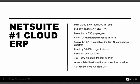And part of the reason for that growth is really retailers and other companies around the world recognizing the need to be able to scale their business and leverage the power of the cloud in order to do so. We're used globally by over 30,000 organizations, and those organizations are running us in over 160 countries. As we continue to grow at such a quick pace, we're adding lots of new customers every quarter. So each quarter, there are new businesses that are deciding that they too want to become a cloud company and leveraging NetSuite as a vehicle to do that.